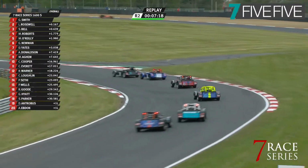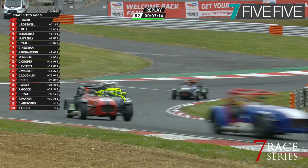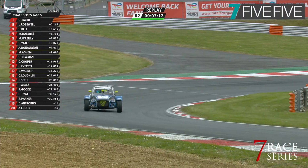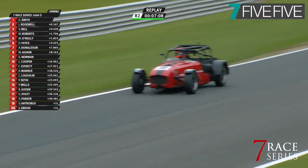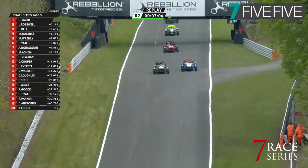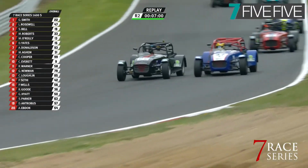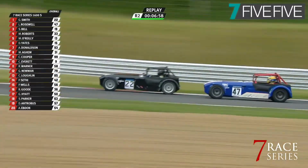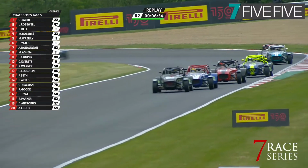Down to Surtees, go left. Nose to tail for the race lead. Now over the brow, down towards Hawthorns. There in third place is Stuart Bell, doing his absolute best to stay with the top two, hoping he can benefit from their double tow because they're side by side. They could barely be closer, but it's still Smith on the inside, with only seven minutes to go, who hangs on to the race lead.